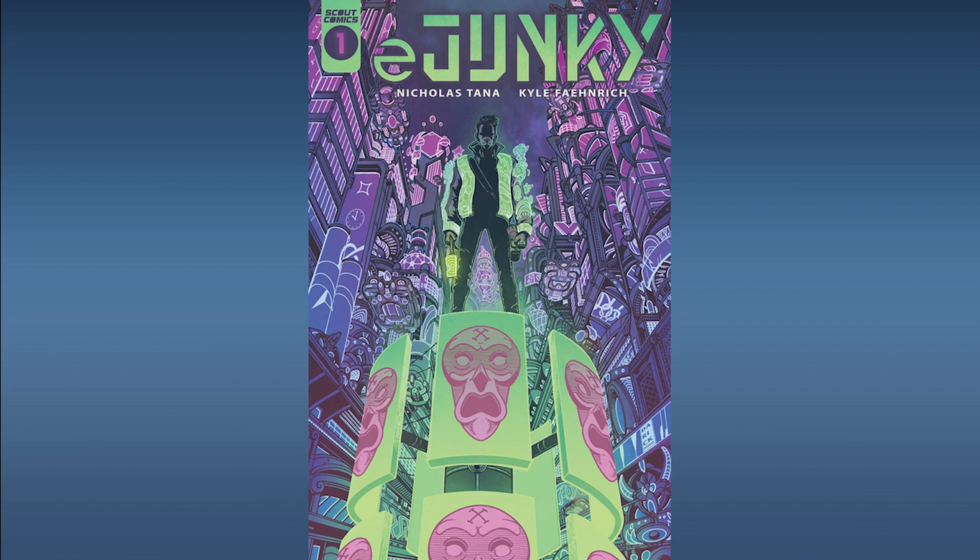This one here will be a spec bet if you choose to pick it up, but like I say, with Scout Comics, it's always a good idea. For $3 or $4, you could be sitting on a winner. Grab this one here if you can. If you can't, though, put it in your B-list, but definitely keep an eye on this one.